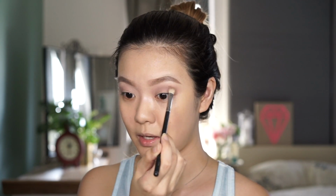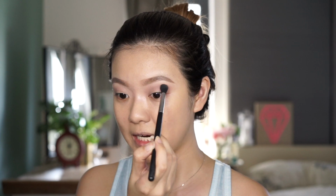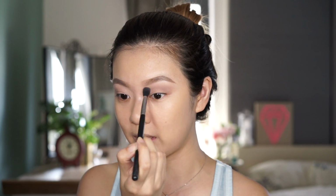Now I'm relayering this color and making it look a little bit more obvious because I've got really flat eyes and I've got no contour whatsoever. Now if you have one of those eyes with a bit more contour and you've got shadows in there, you don't have to relayer the product. In fact, you may not have to use this color at all.